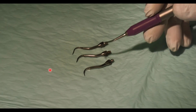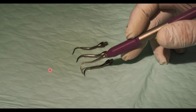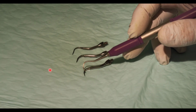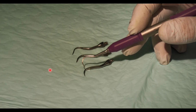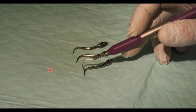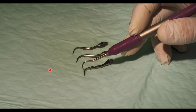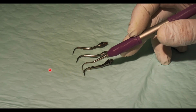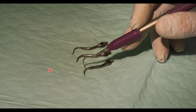The really big ones are for supragingival use only. So you can see how big and thick this one is. This is going to be very good at removing tough pieces of tartar from the crowns of the teeth. But you don't want to use this underneath the gum because, number one, it's not designed for the water coolant spray to get too much to the tip, but also it's too powerful to use on the cementum on the root. So this is a supragingival tip.